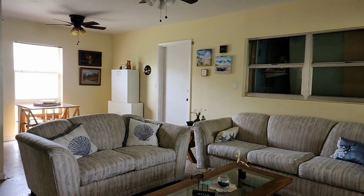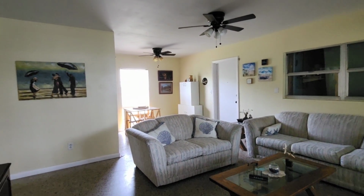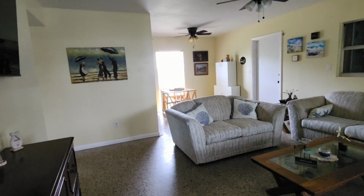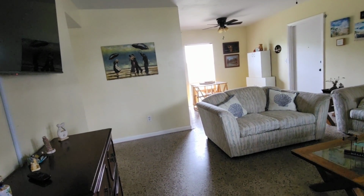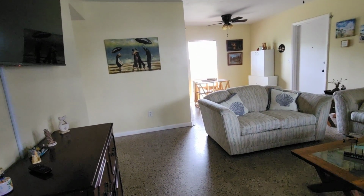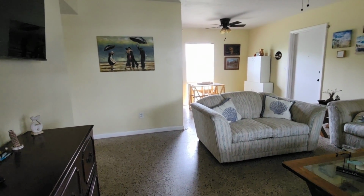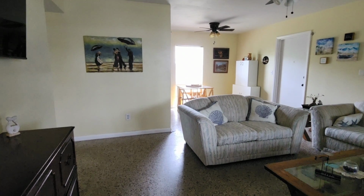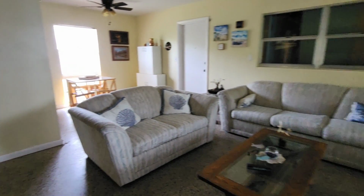Of course, coming right in here to the living room and open to the sitting room there for your dining room table. And we are in a 1957 home, 1150 square feet. And of course, we've got 3 bedrooms, our living room, dining room, kitchen, and we are gonna just go right on through.